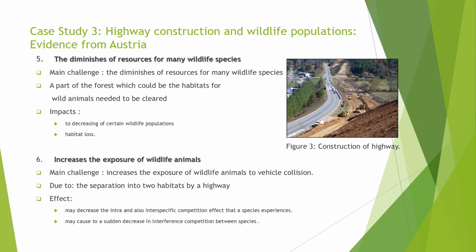Case study 3: Highway construction and wildlife populations in Australia. The diminishing of resources for many wildlife species. First of all, the main challenge faced when conducting this project is the diminishing of resources for many wildlife species, which happens not only in Australia but also globally.